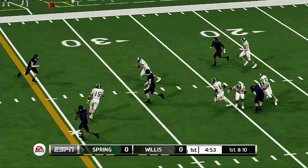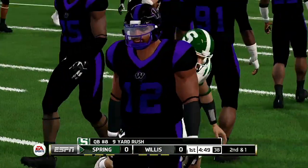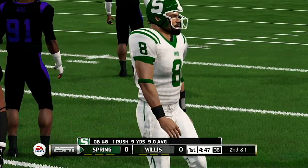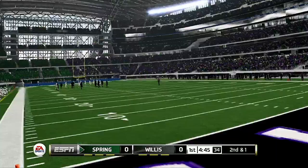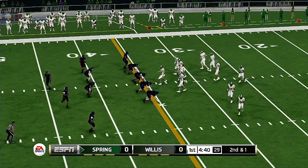He has all day, but scrambles out. They'll bring him down around the 34-yard line. About 9 yards there for the quarterback. That brings up second and one. It's second down now, and they're just a few feet away from that first down marker.